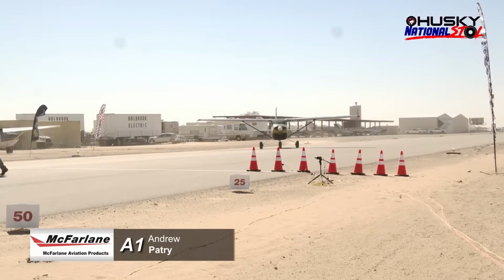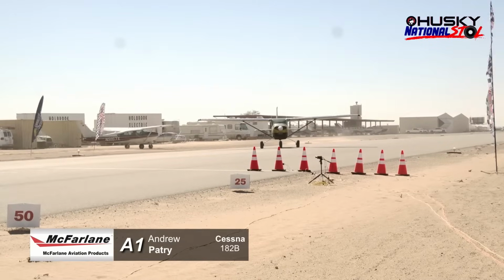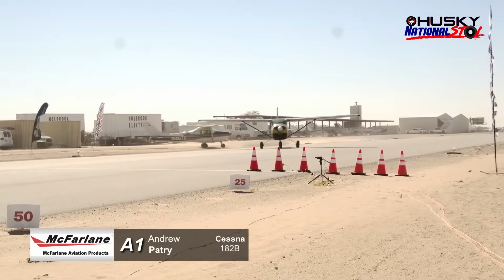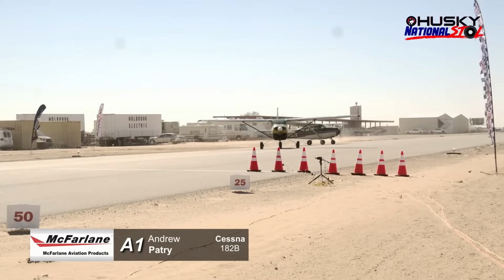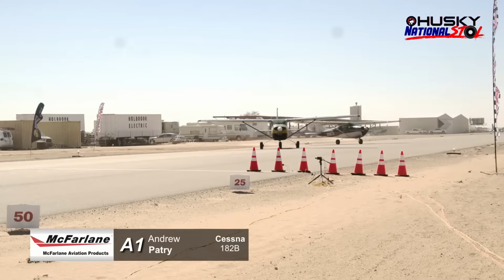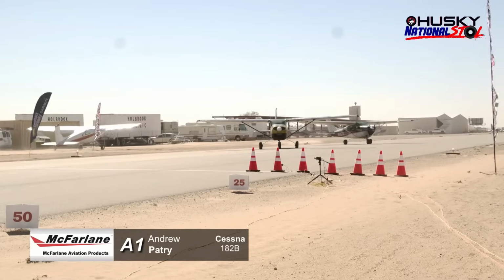Both of these gentlemen are out of Ellensburg, Washington. Both started recently flying and competing in STOL in the last 2 years. We've had them at May Day STOL. They usually fly cross-country together. I live in the same general area, went to college in Ellensburg. So it's great to see these two really good friends and rivals, and they bring a lot to the competition.